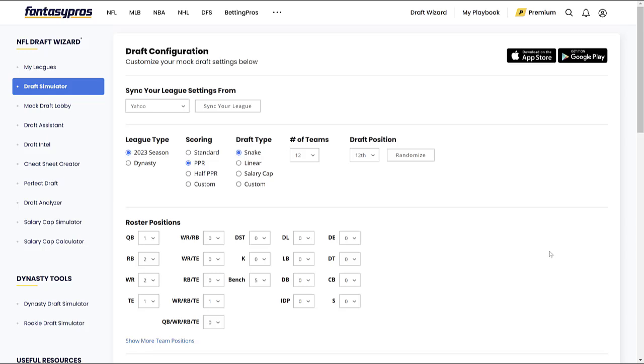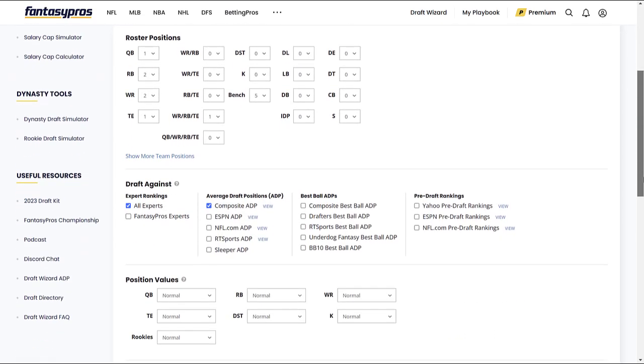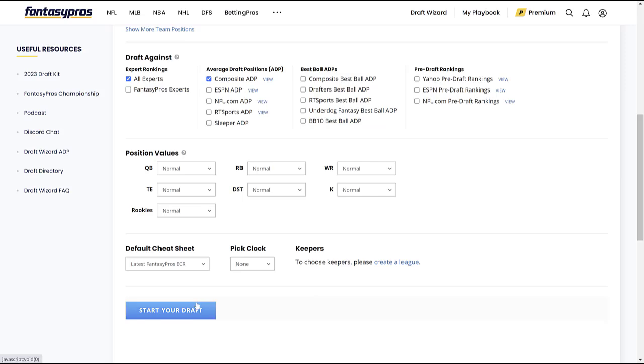Today we've got another live fantasy football mock draft for you back on FantasyPros with a 12-team full PPR mock where we will be selecting 12th overall. The final pick should be really interesting. Our roster: 1 quarterback, 2 running backs, 2 wide receivers, a tight end, a flex, and then 5 bench spots. But that's pretty much it. So let's kick it off.